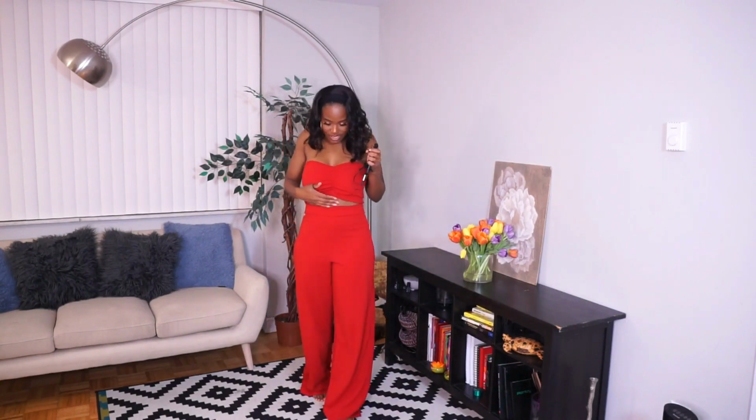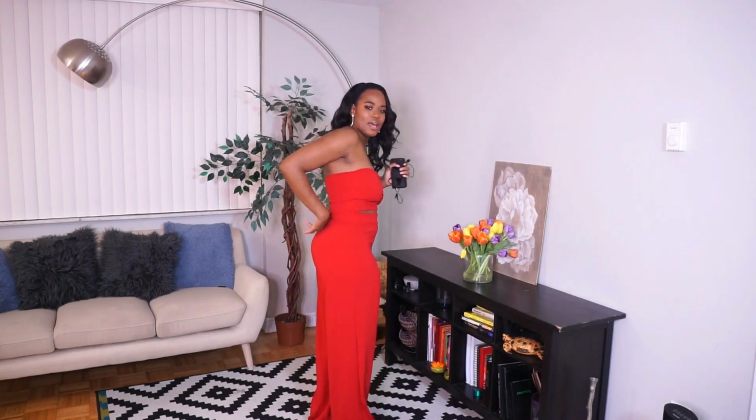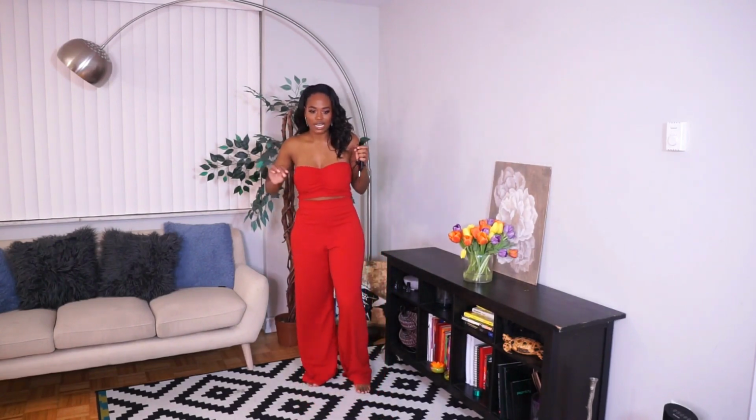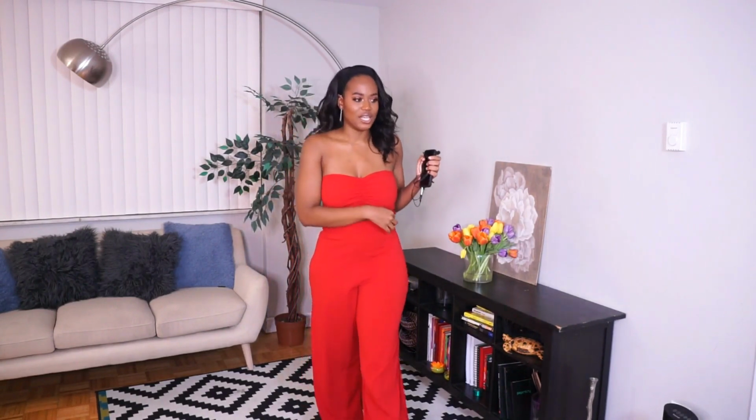And I love the cutout detail in the middle. I love the ruching in the front area. I love that it's connected as one in the back. I think it's just all types of cute and very, very well designed.